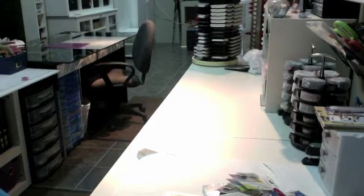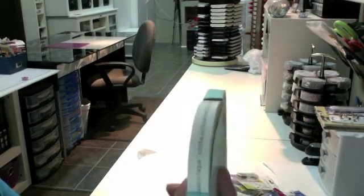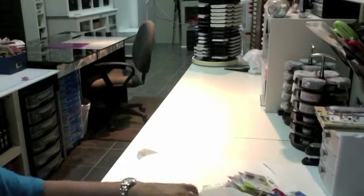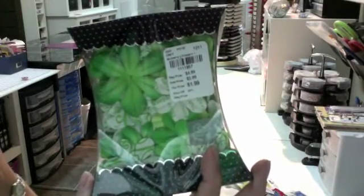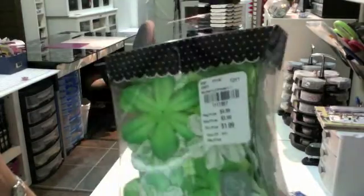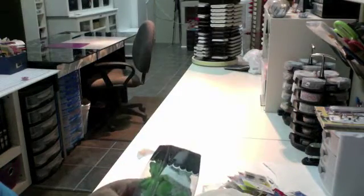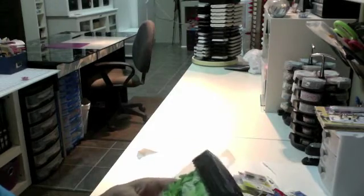And they had this double-sided tissue tape there by Martha Stewart, so I picked that up for $1.50. You can't go wrong. And they have these Prima flowers, so I picked those up too. And this is mulberry paper, and it's got a lot of them in here. I think it says about 60 pieces.